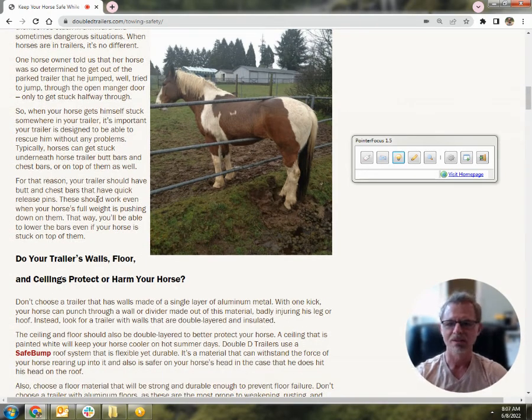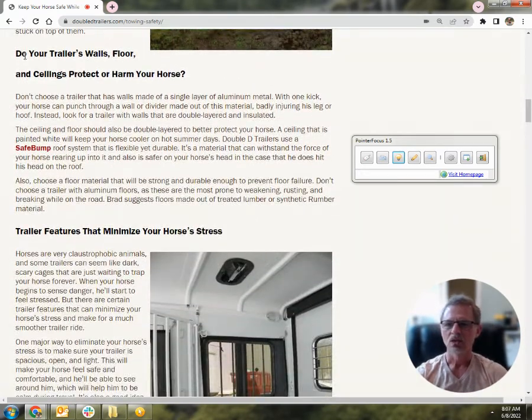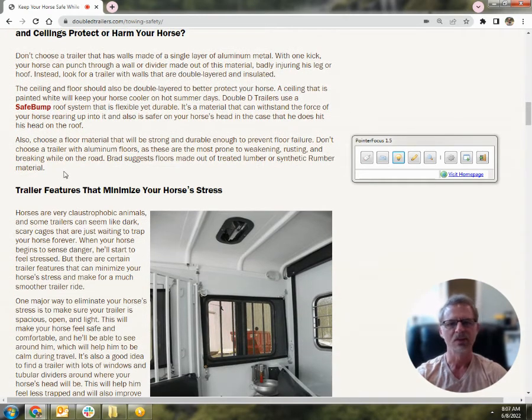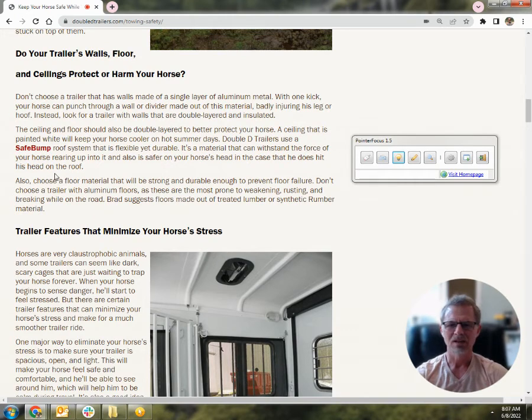Oh, there's a sharp edge. Let me go cut myself on it. So you really just have to be on guard for those things. Do your trailer's walls, floors, and ceilings protect? So we do have a safe bump roof system. It's forgiving if a horse rears up against it. But you also want to make sure that it's not an aluminum roof.